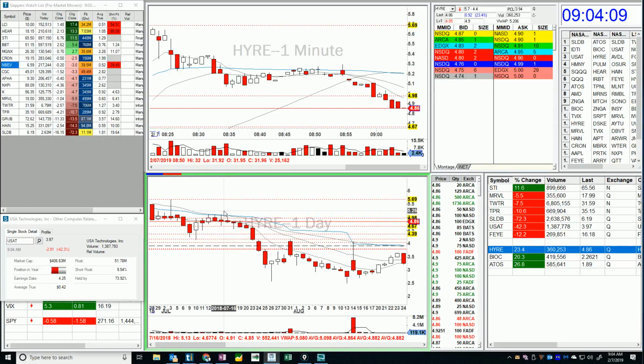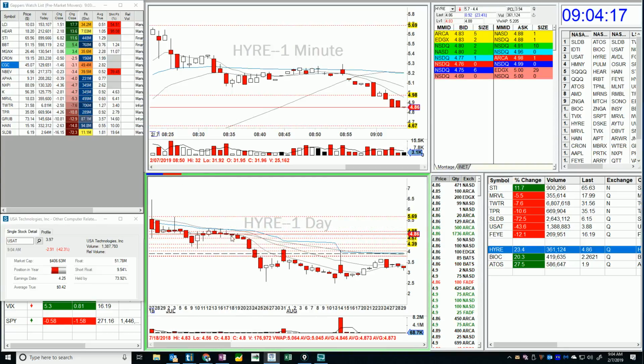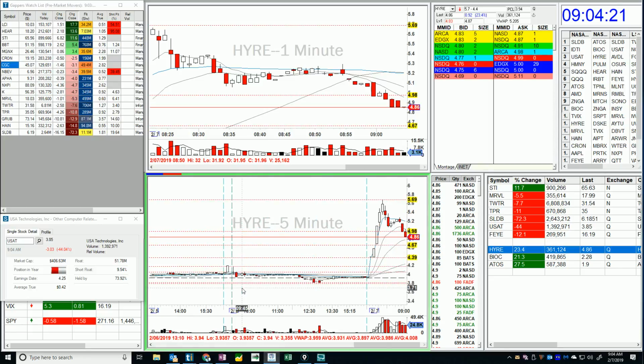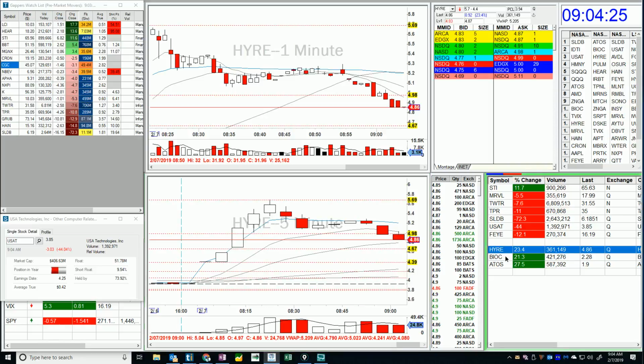Trying to find another level on here, but there's no clean levels here really. It's just some consolidation happening at 5.11. So again, just no clean levels. It's really 5.49, $5, and also then just right to 5.69. So let's not make up levels. There's none there at the moment. Let's see what it does.